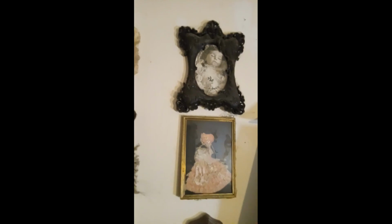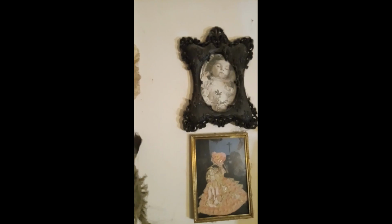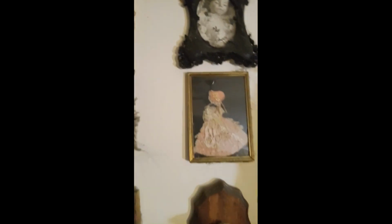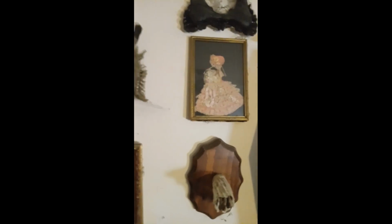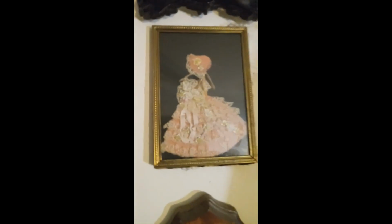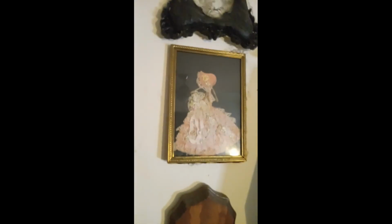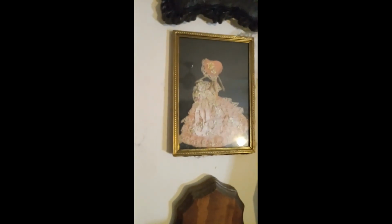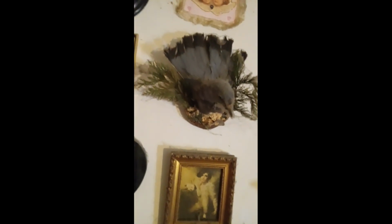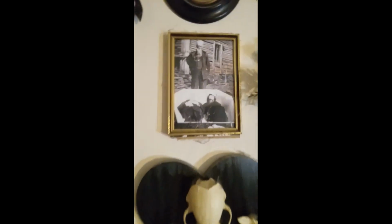Anyways, here is a Victorian post-mortem photograph of a little dead girl, and here is another piece using hair as well as material from a dress. This is from the 1920s. I'm not sure if this is a mourning piece or not. I just know that it uses hair and clothing, and it might be a mourning piece. This is a taxidermied pigeon, and this is another Victorian post-mortem photograph of a two-person coffin, which I thought was pretty interesting.